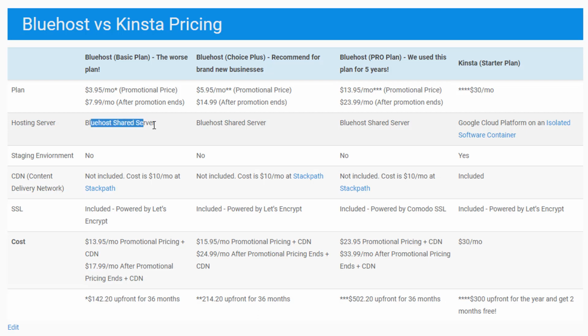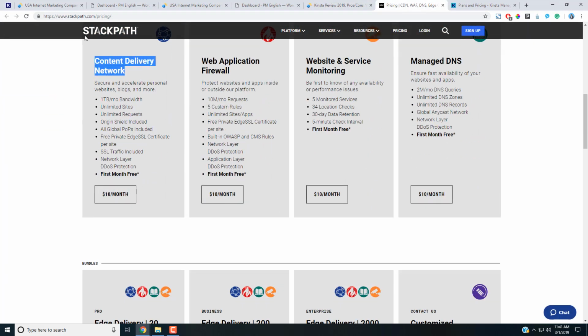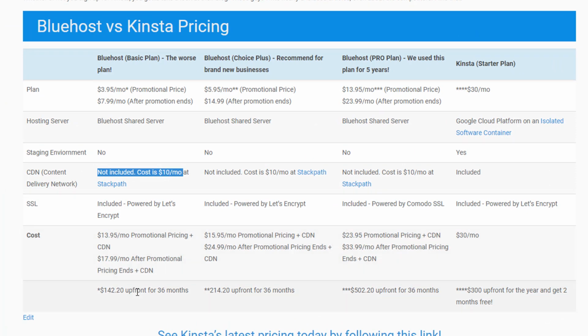Okay, as I said, you're using Bluehost shared servers. CDN is not included. It's $10 a month over at StackPath, and it comes with the SSL. So $10 a month for the content delivery network over at StackPath. So you got to think about these little costs that don't come with your GoDaddy, Bluehost, DreamHost, Network Solutions web host and stuff like that. So you're looking at $13.95 once you're on the promotional period. Plus, this is the cost of the CDN. So $3.95 plus $10, $13.95. Once your promotional period ends, it is $17.99 a month.